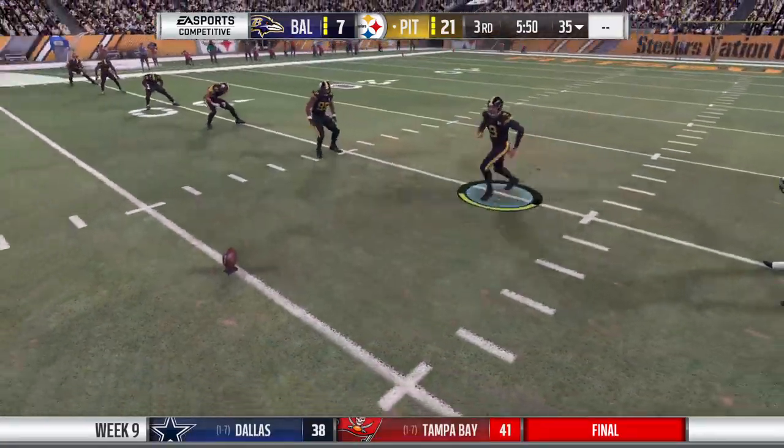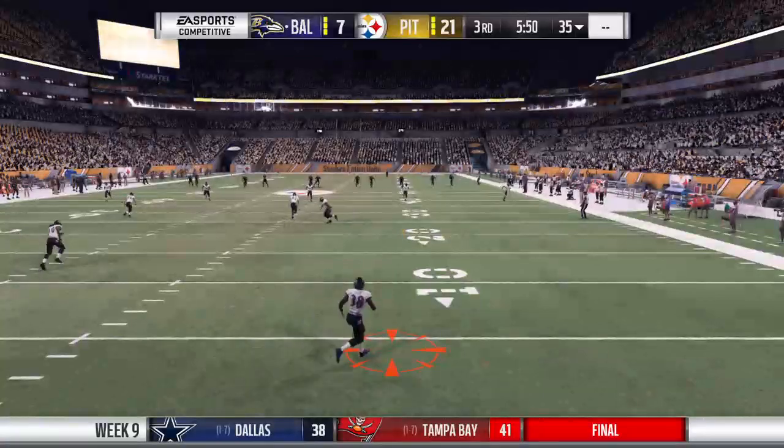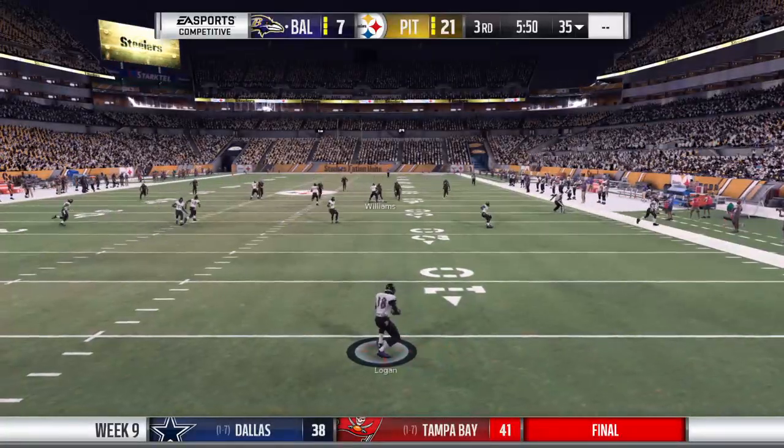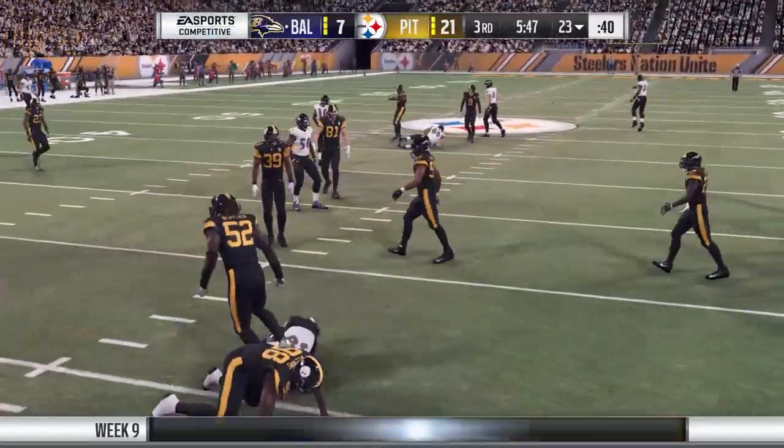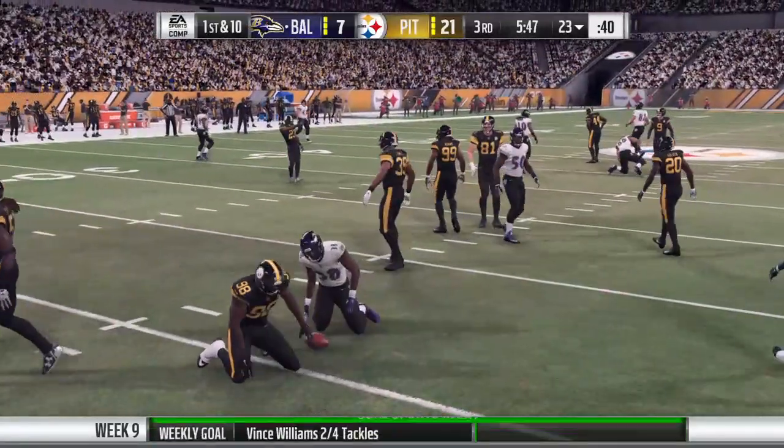Boswell on now to kick this one away. This is T.J. Logan to return it. And he'll bring it a few past the 20 to the 23-yard line.